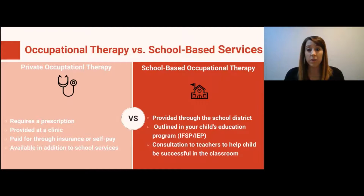It should also be noted that one form of occupational therapy is not necessarily a replacement for the other. A child may qualify for both, or they may qualify for OT in one setting, but not necessarily the other setting.